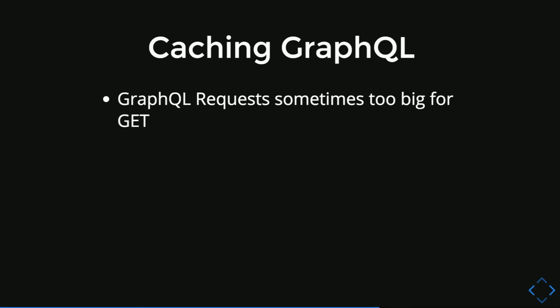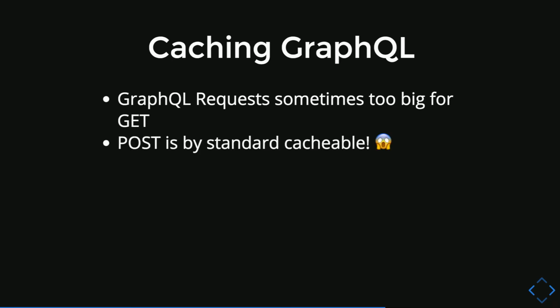Another interesting thing is GraphQL, by its nature, sometimes is too big for GET. So you cannot send the whole GraphQL request through a GET parameter because it has some limit that I just forgot, but at one point it's too big. So what it does, it uses POST.